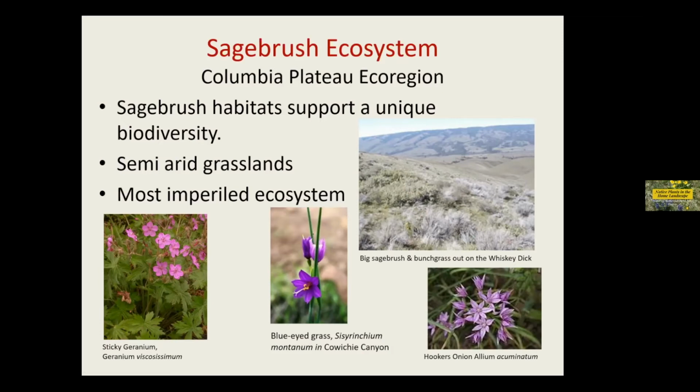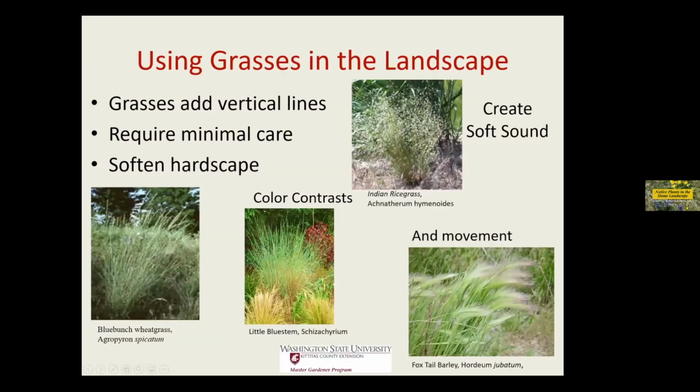It was a field of onions. It was just one humongous, massive field of pink flowers. I couldn't believe it. And we've got those things all around here. We have to get out of our cars because they don't hang around at the road edge. Anyway, so I'm going to talk about grasses in the landscape, but the first thing I'll tell you is that grasses, they do spread.